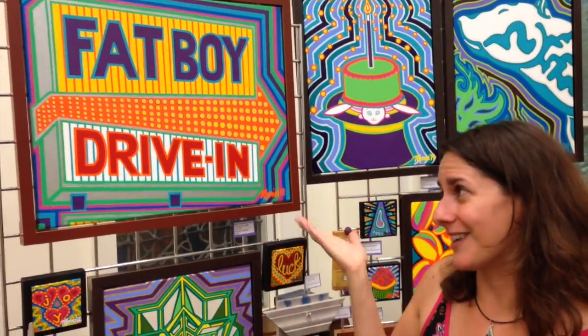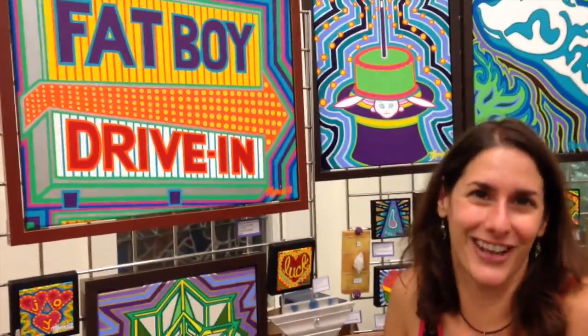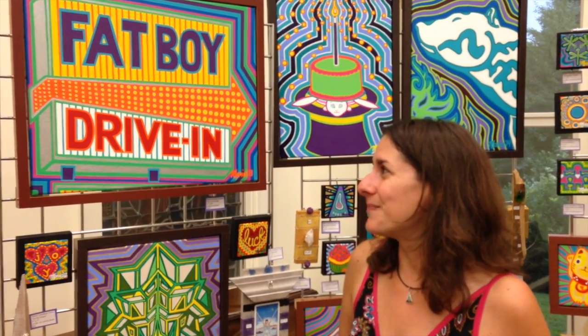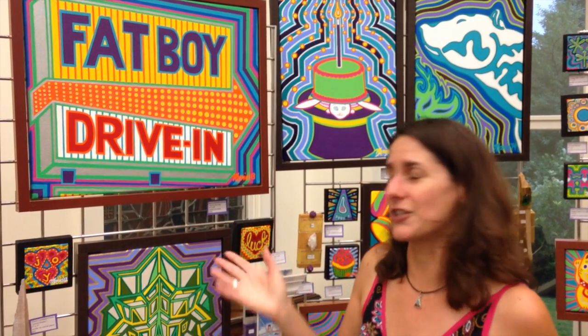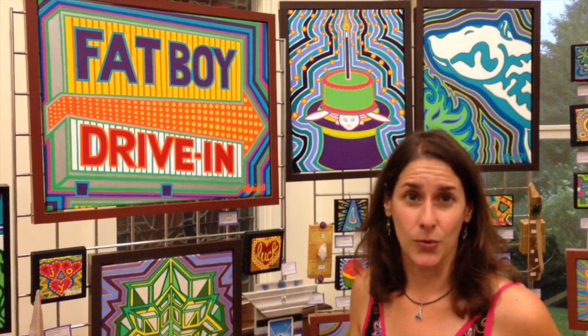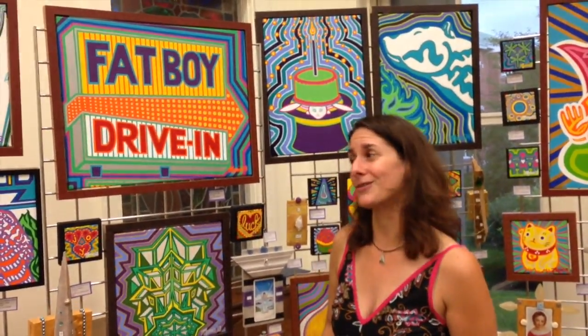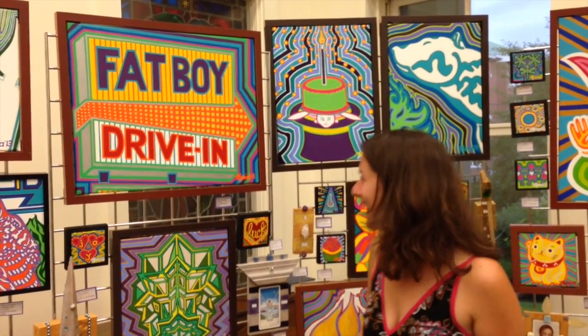This painting is called Old Fat Boy Sign, and it's a painting of the former sign that was at Fat Boy Drive-In. Fat Boy is a Brunswick staple, and everyone rejoices when it opens in the spring, and everyone's sad when it closes in the fall. But they had a sign that was vintage, and it fell down in a bad storm, and the sign they put up in its place was much more plain. I think it had to do with zoning, but I'm not positive. But anyway, I loved the old sign so much that I wanted to commemorate it with a painting, so I did. Excellent. It's one of my favorites.